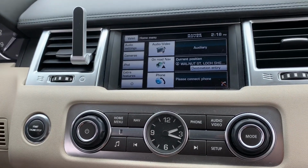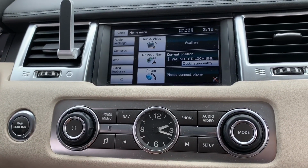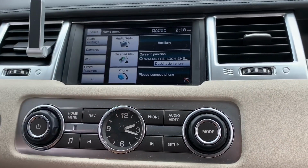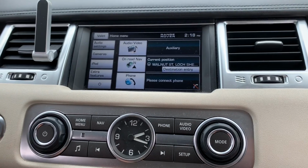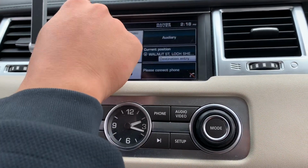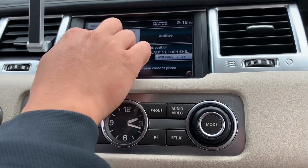For a 2013 car, the screen is alright. It has one, which is really cool. You have this valet setting for whenever you give the car away, when you're going out to a fancy restaurant or something. So you have settings, cameras. Cameras is a really cool one.